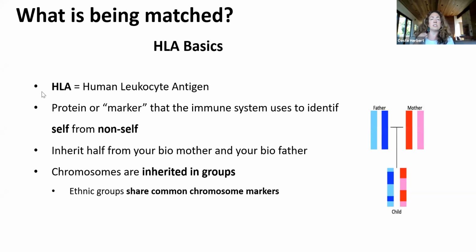On the last slide, we mentioned how good of a match you have for your transplant being a determinant of whether or not transplant's appropriate. So just a quick slide of what is being matched. It's called HLA matching, which is human leukocyte antigen. And I like this picture here. It depicts how you inherit genes from your biological mother and your biological father, and what you have is a combination of that. If there were other children pictured here, they would have a different combination of these colors. They're inherited in groups, and often ethnic groups share common chromosomal markers, which is often why people of a certain ethnicity end up with a donor of that same ethnicity.